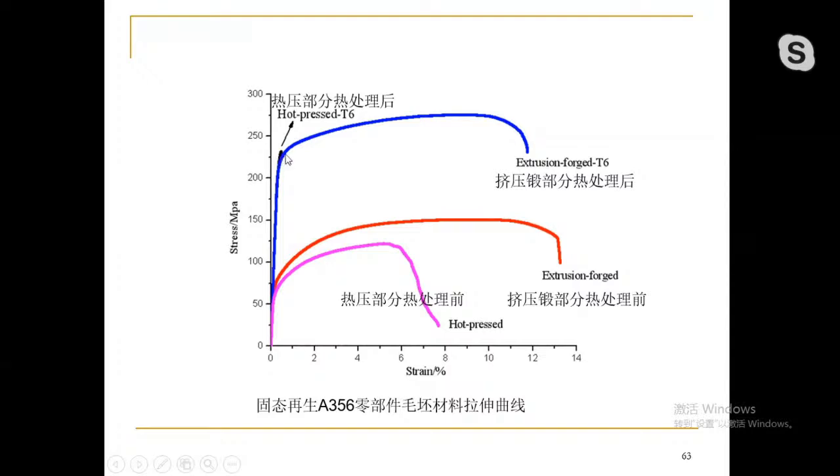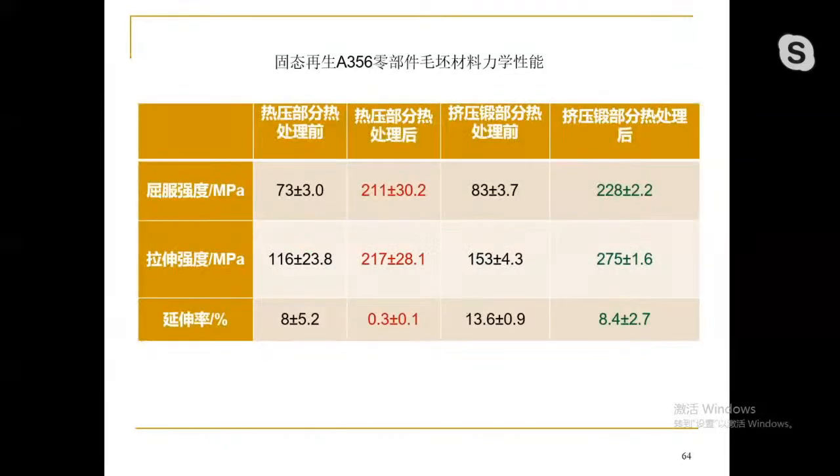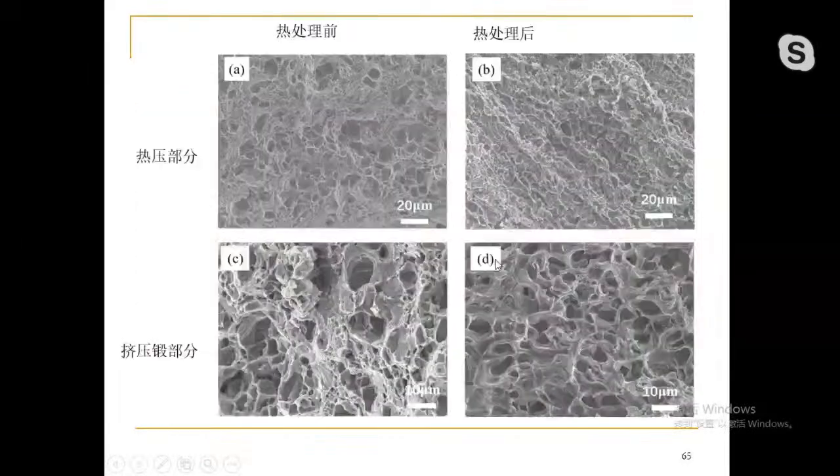The strength here, because we still have this precipitation hardening, but the ductility is really low. So there's a good reason for it. So this is a summary of the mechanical properties.